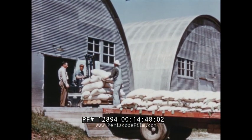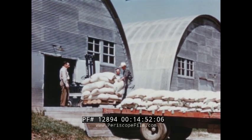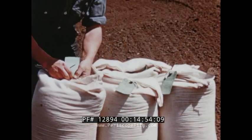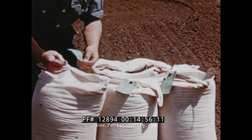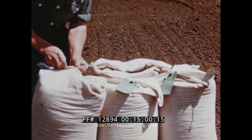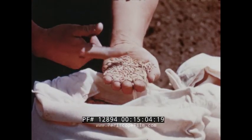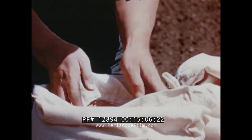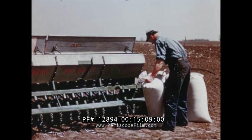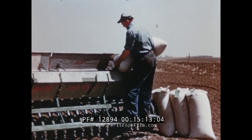Each spring, the carefully prepared foundation seed is loaded on trucks, ready for transportation to the certified seed growers. Foundation seed, the connecting link between grain breeding and certified seed production, ensures highest possible purity. Before planting, the seed machinery must be cleaned to prevent contamination.